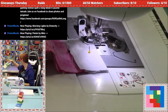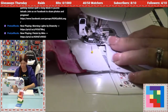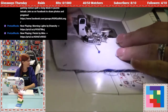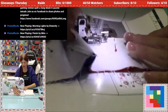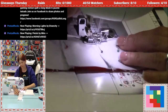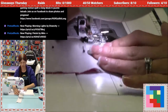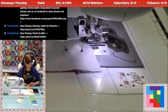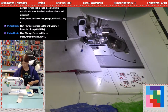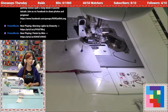All right, and then those two are gonna get combined. Now let's free these last two by sewing this piece all by itself. We're gonna leave this in our machine. Let's set that aside. There we go. All right, let's take these pins out. This has got a nice hook.